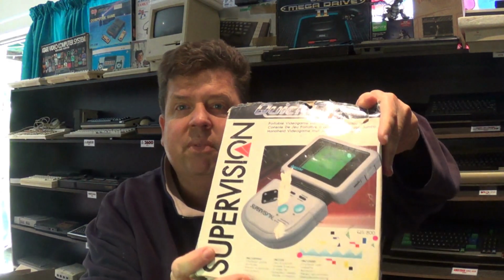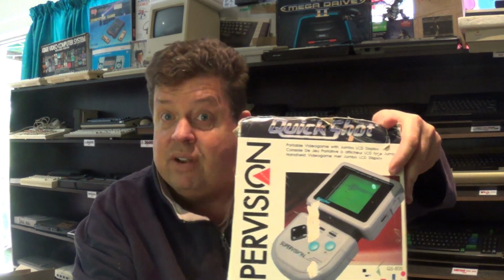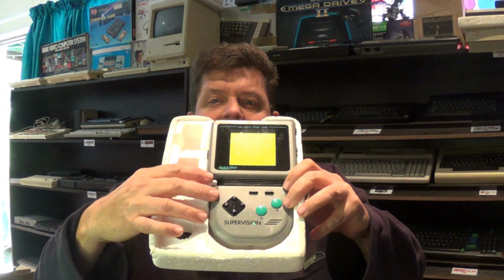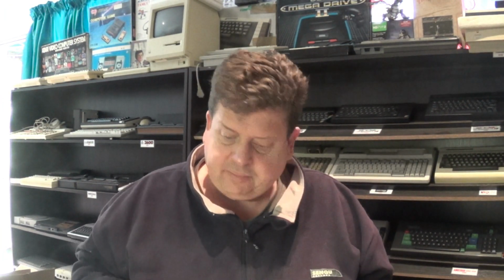But what got me interested is that it had Quick Shot at the top there. Now I collect all the Spectravideo stuff, and Spectravideo makes the QuickShot joysticks. So this is a Super Vision QuickShot. Whether it's related at all to Spectravideo stuff, I'm not sure. I'll do a little bit of research on that. It would be great. And I think Fabio says it is working. So there's a little handheld, and I think it also has little parts.